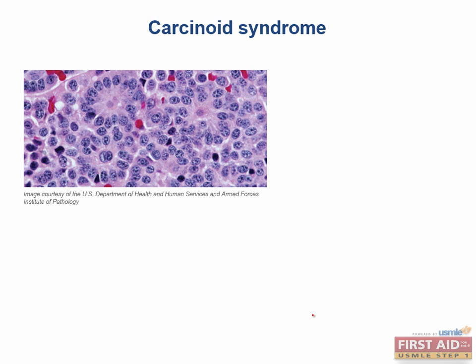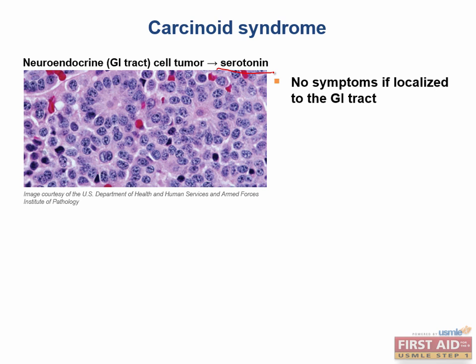Carcinoid syndrome is an interesting one. It's a tumor that originates from neuroendocrine cells, most often in the walls of the small intestine, and it secretes serotonin. Now here's the interesting part. The liver is really, really good at metabolizing serotonin, so much so that a GI carcinoid tumor has absolutely no symptoms, because all the serotonin is portaled straight to the liver, which chews it up and spits it out again. The irony of this whole situation?